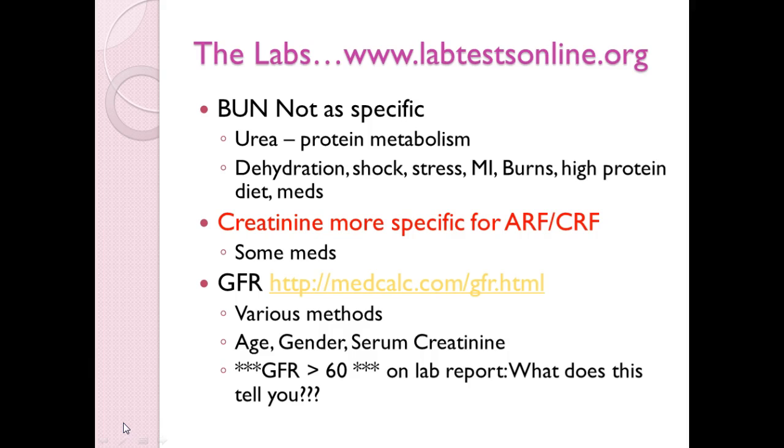The creatinine, of course, is much more specific for renal failure, both acute and chronic, as we have said, although there are some medications that will increase it. The other value that you see reported on lab tests is the GFR, and they do an estimated GFR on our lab tests. They don't have the patient's body mass to calculate specifically. GFR does shift a bit with body mass. However, it gives you kind of a ballpark figure. I would caution you that a GFR greater than 60 on a lab report only tells you that it's greater than 60. GFRs should be, for healthy people, up in the kind of 90 range.